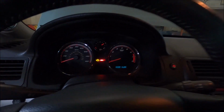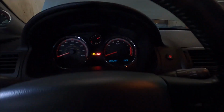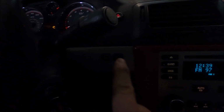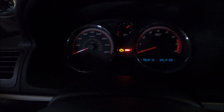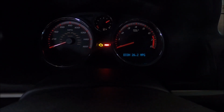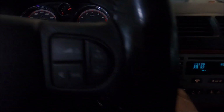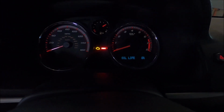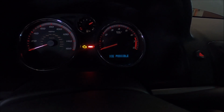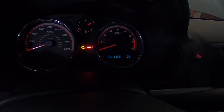There's one more thing that needs done, and that is the oil reset, which is pretty easy to do. You press this little, you probably can see there's 2 buttons right here on an SS. You get it to where you're at. Yeah, this thing's getting 26 miles a gallon, by the way. Get it to oil life, and then you press the reset button right here. It's the button on the right. Hold it down. It should turn to X's. Come on, baby.